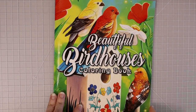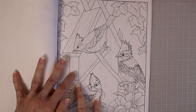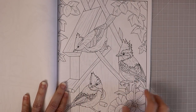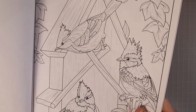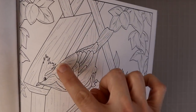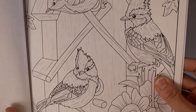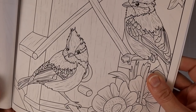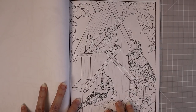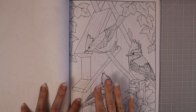I do want to talk a little bit about this book, because what I love most about this book and why I think it is so great for beginners is the line art on the pages. If you look at this image here, let me hold it up a little bit closer to the camera, you can see that there are actually lines drawn in, like for instance right here on the roof of the birdhouse and all through the birdhouse. And even on the birds, it has little lines that could be like part of their feathers. I use those lines when I'm coloring on these pages as a guide, and it sort of just helps me to know where to lay my different colors.